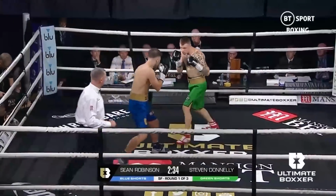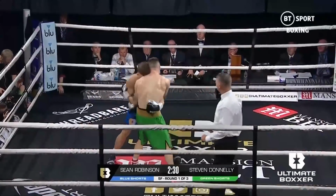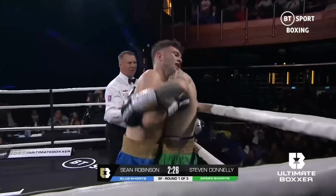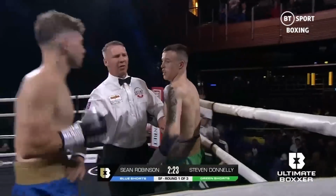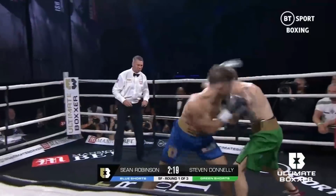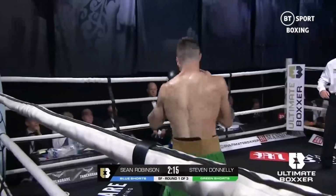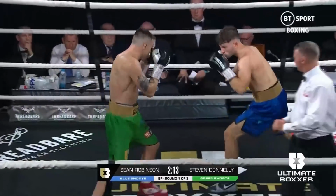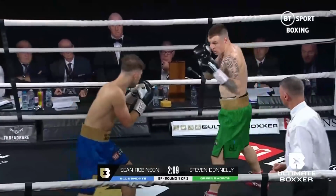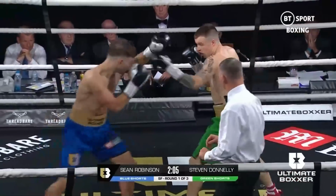So much intensity before the opening bell exchange between these two men. Heads coming together on the inside. Robinson walking his man back, looking to unfurl an uppercut. The two men are chest to chest. Good shot to the body once again from Donnelly after making Robinson miss with his left jab. And Donnelly under a couple of sharper shots thus far. Good little body shot in there again by Donnelly. Targeting the torso effectively to begin this opening round.